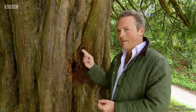Welcome to today's Escape to the Country. Now, it has to be said that on our travels through the great British countryside, we do come across a few strange things, but this has to be one of the most bizarre that I've ever come across. It's a yew tree, and it was used to mete out punishment. But what kind of punishment and where? Well, join me in just a few minutes, and I'll show you.